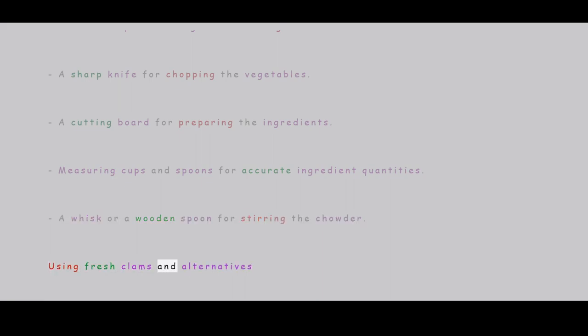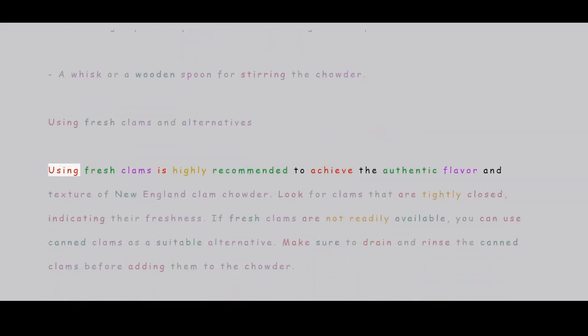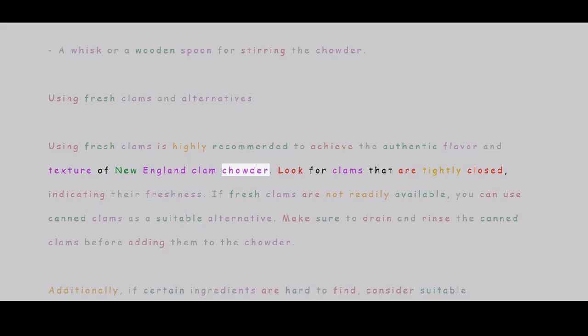Using fresh clams and alternatives. Using fresh clams is highly recommended to achieve the authentic flavor and texture of New England clam chowder. Look for clams that are tightly closed, indicating their freshness. If fresh clams are not readily available, you can use canned clams as a suitable alternative. Make sure to drain and rinse the canned clams before adding them to the chowder.